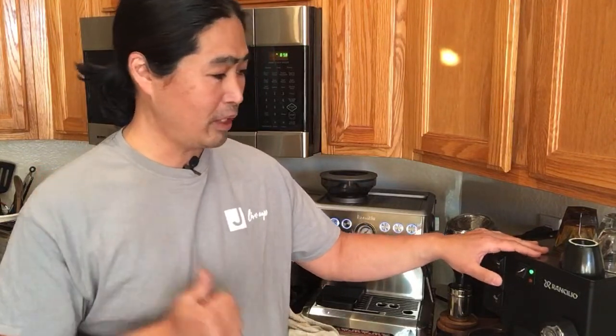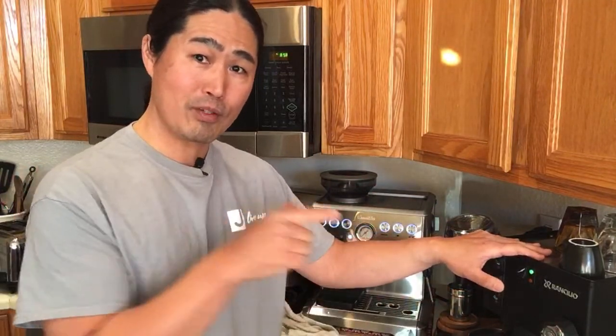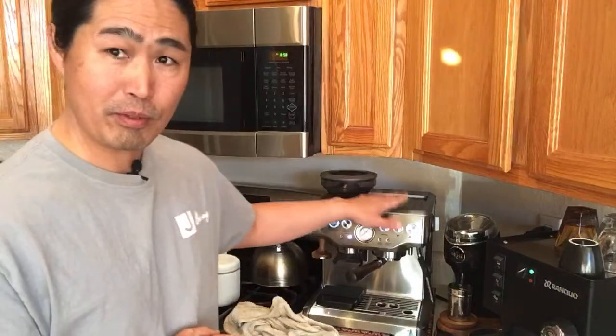But yeah, my plan is, that's a loaner, so I'm going to take that one back in the next few months. But in the meantime, I'm going to keep using Silvia at home, then take this one to my shop and hopefully replace it with a heat exchange or a dual boiler. But I'm still going to keep my Barista Express though.